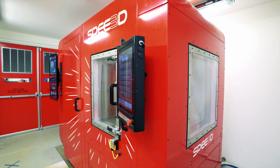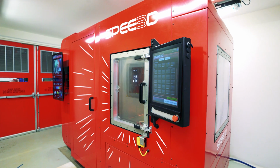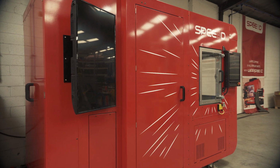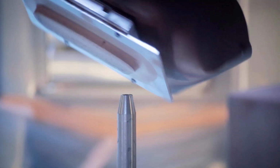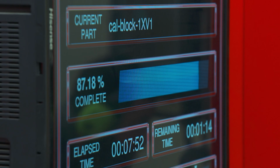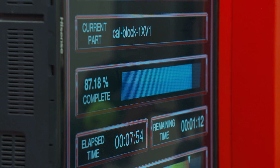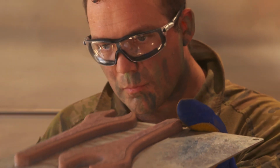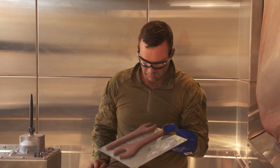SPEE3D's metal 3D printers are already the world's fastest, most robust, deployable additive manufacturing solution. This technology allows you to manufacture full-density solid metal parts in just minutes or hours. SPEE3D's cold spray process is high-speed, consistent, and able to produce high-quality applications every time.